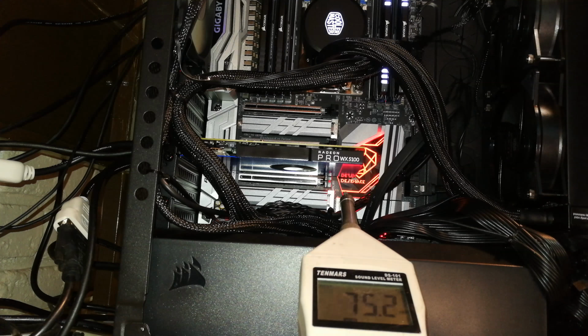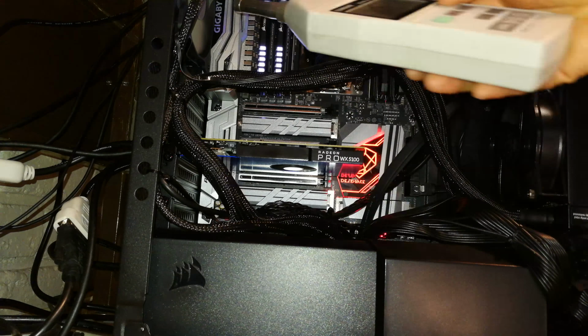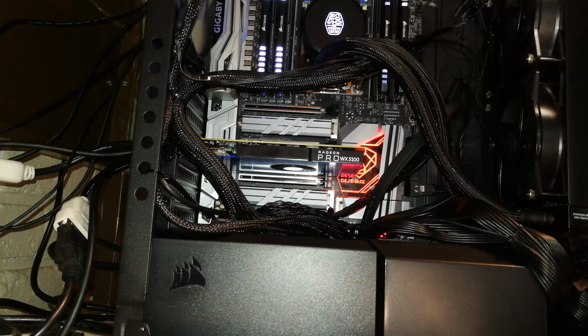Now, it's quite difficult to know exactly where that is coming from, because I have a fan there, there's 2 fans here, and there, don't forget the power supply. So unless you switch them all off, then you wouldn't be able to get an accurate measurement. But the point is that the card is no louder than the other components. Now let's put the cover on.